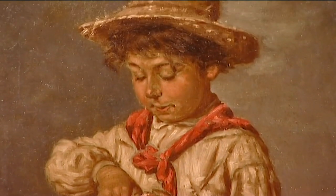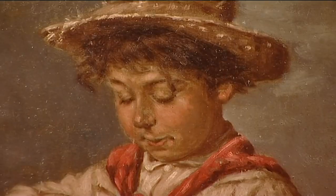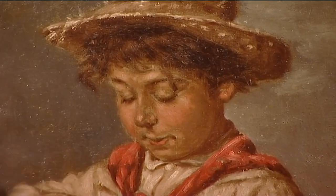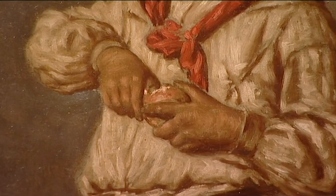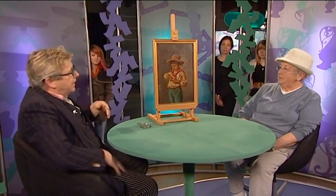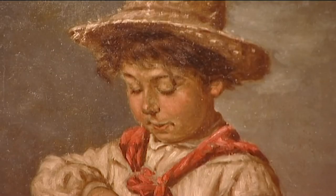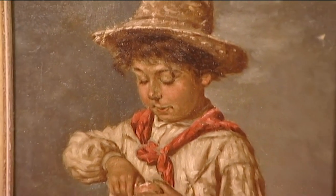And why are you selling it now? Because when I pop my clogs, I don't want it to go into a skip. I'd like other people to appreciate it. Well, that is a good thing to do with it. This sort of genre is very collectible. People like it. It's harmless, it's fun, and it's obviously a small boy peeling an apple or doing something down here, isn't he? It's nicely executed, nice strokes, nice paintwork, nice colours, and nice condition.